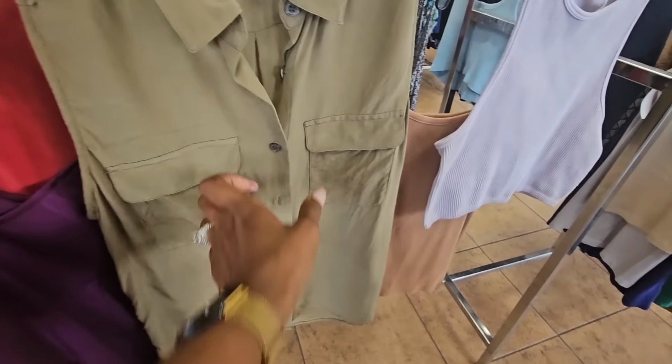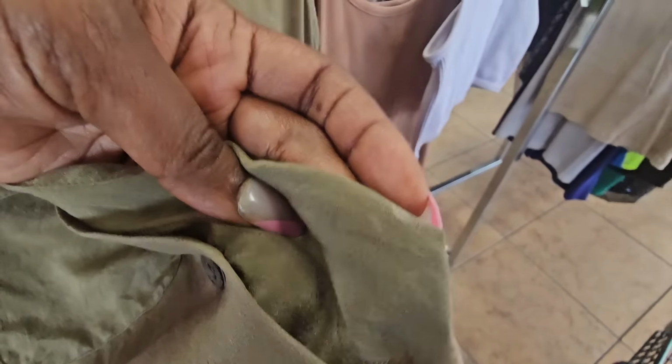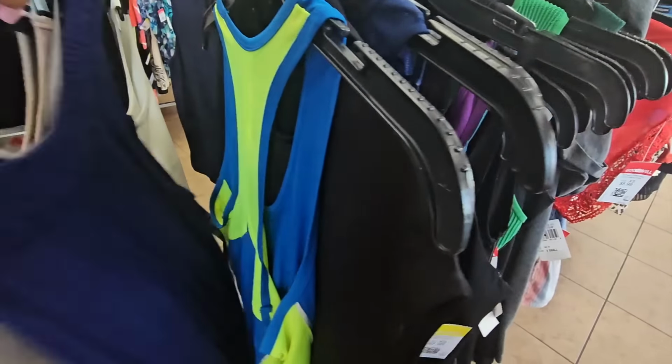This is a 100% silk Banana Republic top. I would actually pick this up at $4.99. I think the price was $4.99, but as you can see, I don't know if you could see the staining, but it had staining and it just wasn't in the best condition.